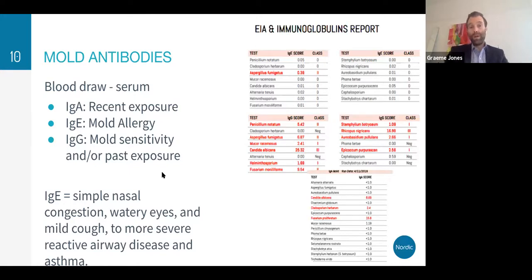Now, you can also run a mold antibodies test. So we have these in the system as well. And of course, immunology is very complex, but to keep things simple, I would say usually if there's an elevated IgA response, then it's a recent exposure. Of course, IgE means there's mold allergy. So especially if your client or patient has simple nasal congestion, watery eyes, mild cough, even to more severe reactive airway disease and asthma, then mold should perhaps be considered.